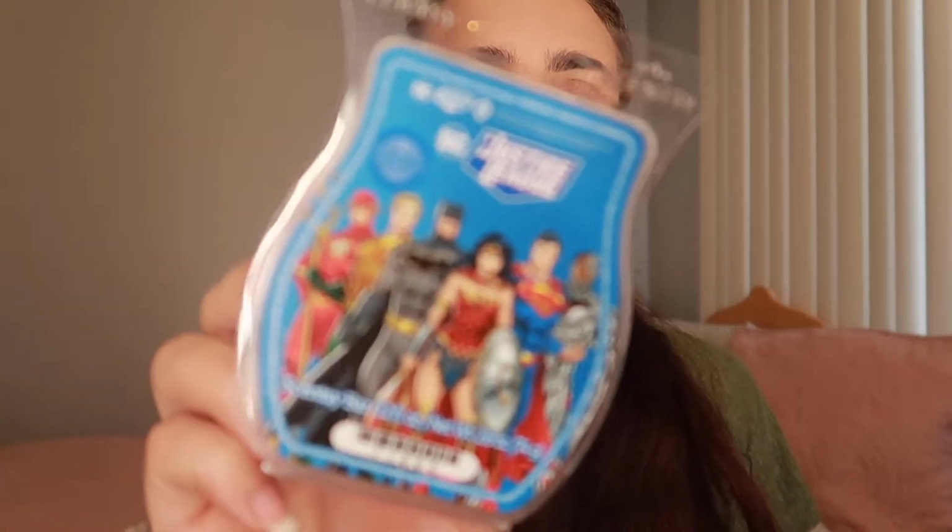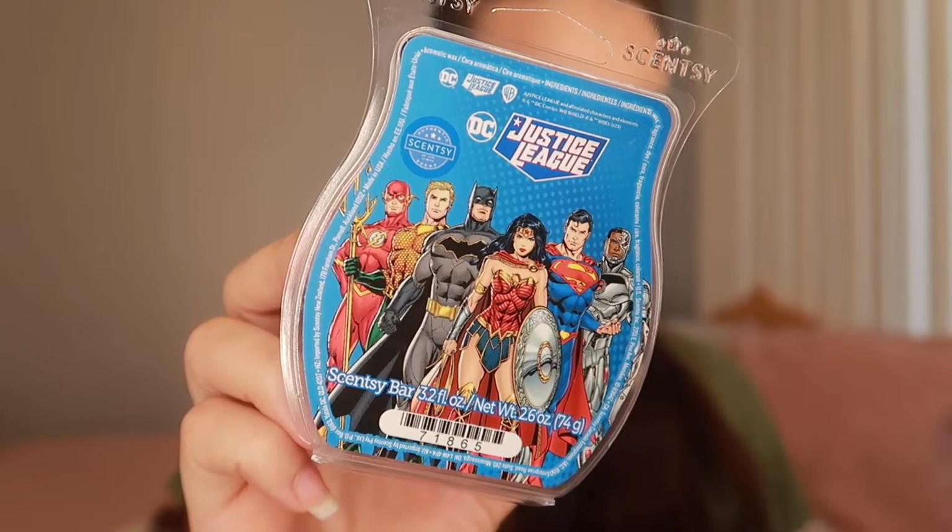Anyways, all right, and then starting off with one of the license bars, we have here DC Justice League. And Scentsy describes this as bergamot and sandalwood unite with vanilla and watery greens for a heroic outcome that's bold and brave. Okay, guys, when I first saw the notes, I thought it was going to be a nice fresh scent. There's some vanilla in here, some watery greens. When I think of the watery greens, I was thinking of aloe water and cucumber. And then the bergamot and then the sandalwood. To me, it sounds like a really nice, sweet, light, fresh scent with that little kick of the sandalwood.